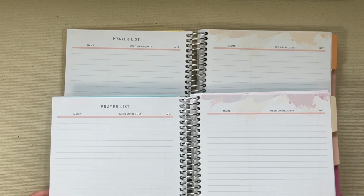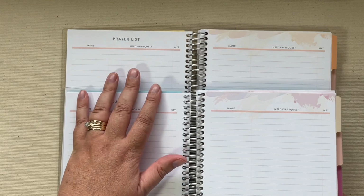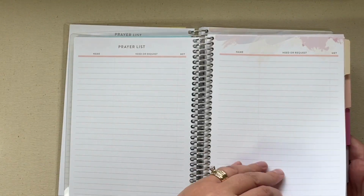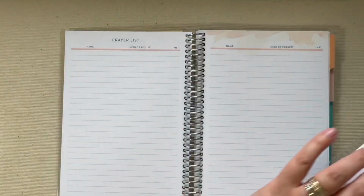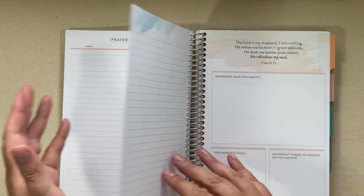Same thing for the next set of pages. They are the same. We have a prayer list with room for a name, the need or request, and then a checkbox if that prayer was answered. And you get another sheet of that, and then a notes sheet. So let's see if this one's the same. Another prayer list and a notes sheet.